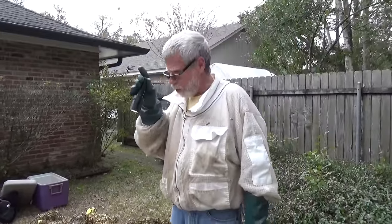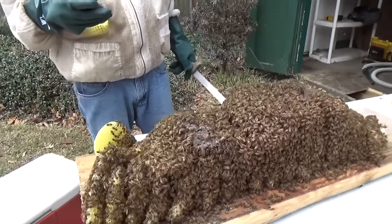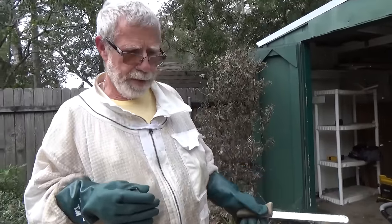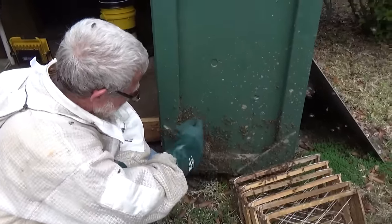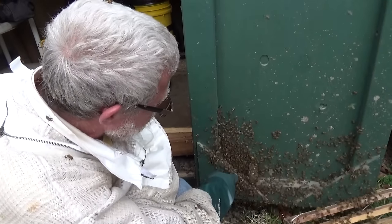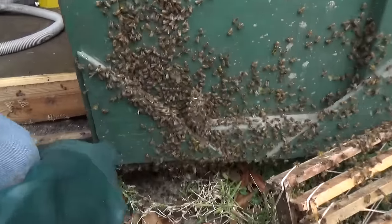I guess what I want to do is start at this end because this is our bigger comb, and I want to get as much comb in that box as possible. And these are smaller pieces down here. So we'll just figure it out as we go. I moved that queen to the outside. All these bees that are coming in, I just figured it'd be better since they're out here already. We'll put our queen out here and let the bees get drawn to her, make it a little bit easier for me to vacuum them.